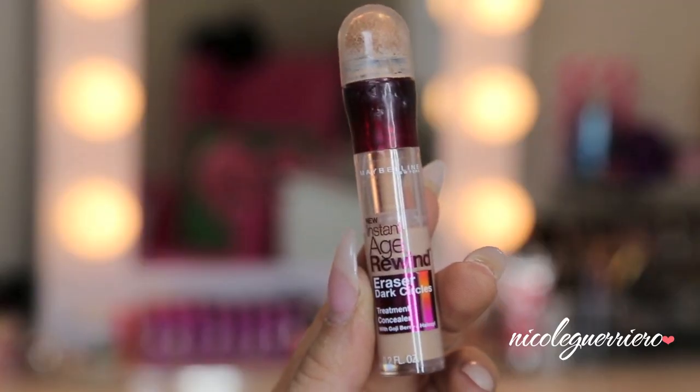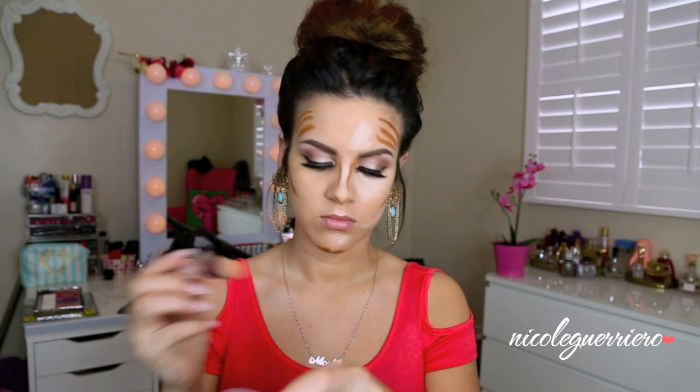So I'm highlighting underneath my eyes, my cupid's bow, down the bridge of my nose, a little on my chin, and right underneath that contour. For my drugstore side, I'm using my Maybelline Age Rewind, which I was clearly having trouble with, and then it kind of just exploded and gave me way too much product. So be careful with this thing.